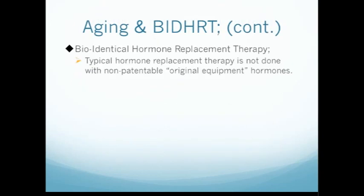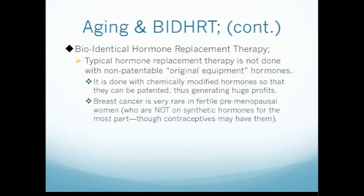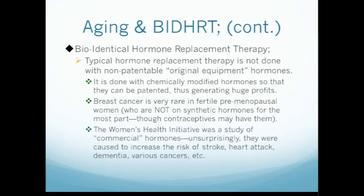Bioidentical hormone replacement therapy. Typical hormone replacement therapy in the United States is not done with the non-patentable original equipment hormones that God provides for us. Those cannot be patented. The pharmaceutical industry instead takes these basic chemicals and modifies them just a little bit so they can be patented. With these chemically modified hormones, huge profit potential is available. Breast cancer is very rare in fertile premenopausal women who are not on synthetic hormones for the most part, although contraceptives that have been taken in the past may also have these synthetic hormones.